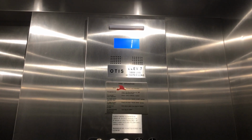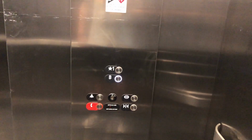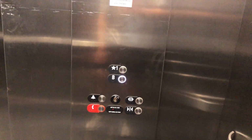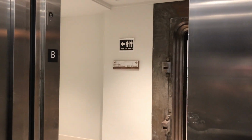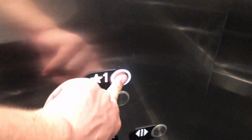It's a really weird Otis logo and font for the other boards too. Basement. Level. Here's the basement. Weird house at level. Going up. I guess it also goes to the dog wash and storage. Back up to 1. The basic stainless steel cab.